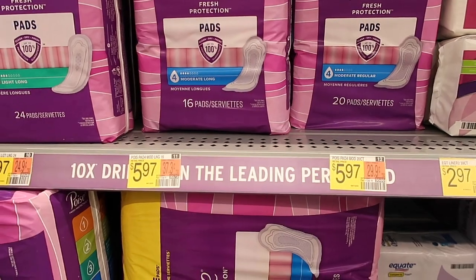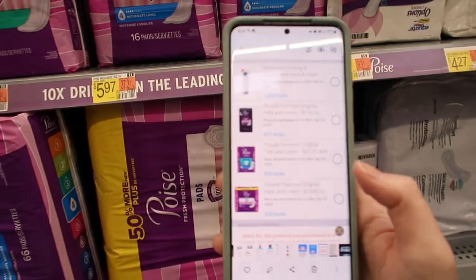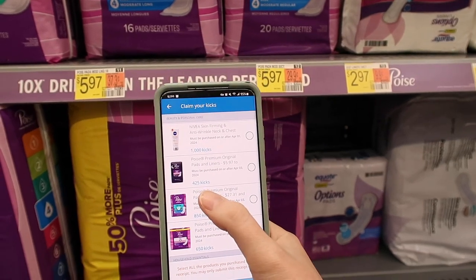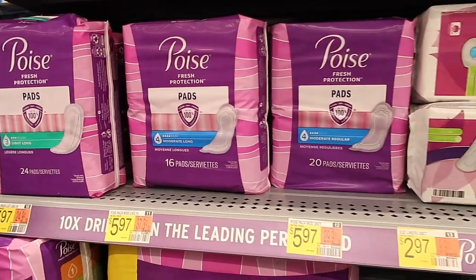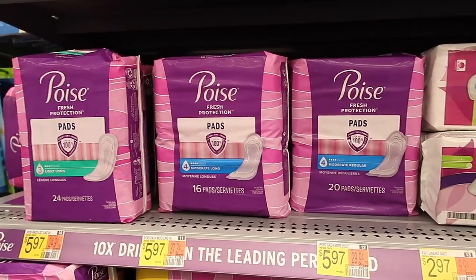And then I have it with Shopkick, but it has it where I can't scan the item. It says that I can't do it, but when you go to submit your receipt, it shows up right here where I get 425 kicks because it's $5.97 or more. So you're gonna get 425 points with Shopkick, which is $1.70. So buying 2 of these, it ends up becoming a $2.76 moneymaker.